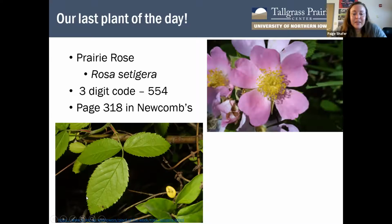And another thing, this is, I believe, the state flower. So oftentimes you'll find these in prairies, or I sometimes see them in open areas or along roadsides. They're really kind of everywhere, not really in wooded areas so much. So prairie rose is our last plant of the day and of the series, which is kind of sad.